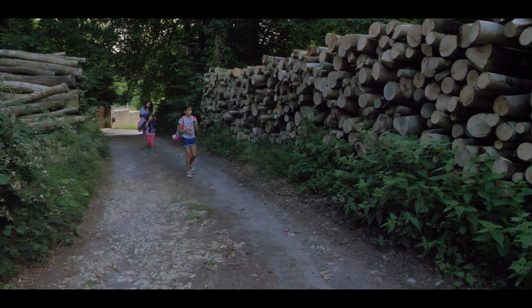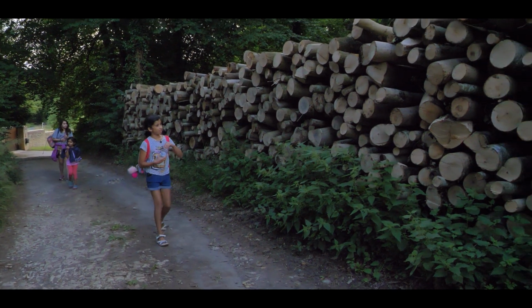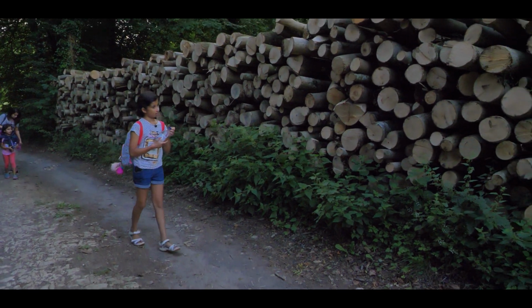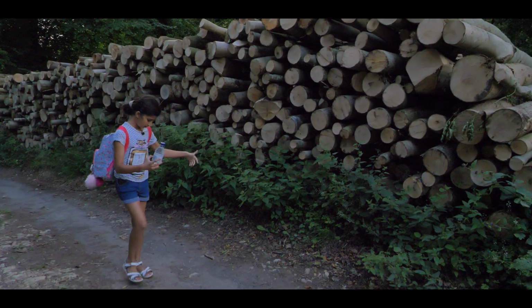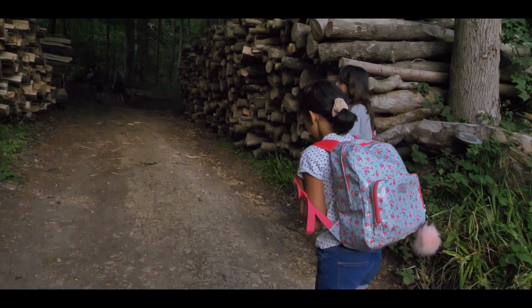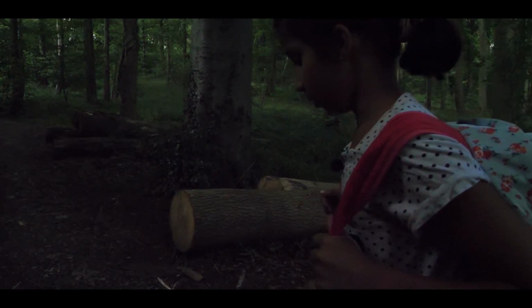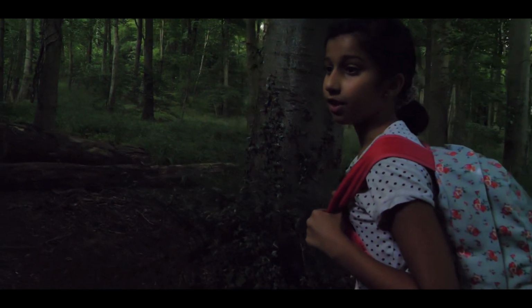There's probably somebody collecting firewood for a lot of people, because look at these logs. There's loads. Like us, the people in front of us, they have lost their way as well, and they think they know which way to go, so we're just gonna follow them.